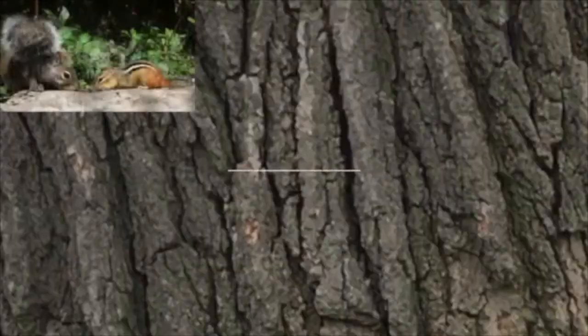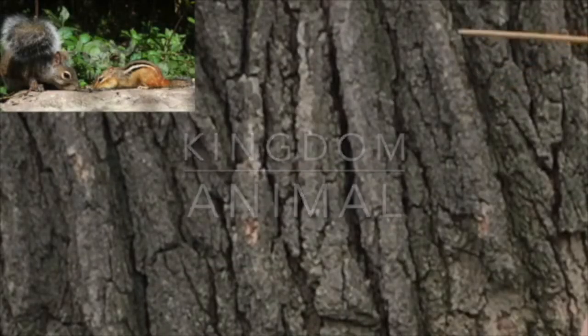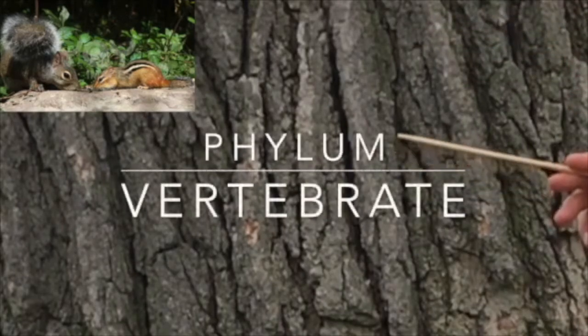Classification. On one hand, we have the chipmunk. On the other, the eastern gray squirrel. Let's start at the top. The kingdom. Both are clearly animal kingdom. Phylum. They have a backbone, a spine, so that makes them a vertebrate.